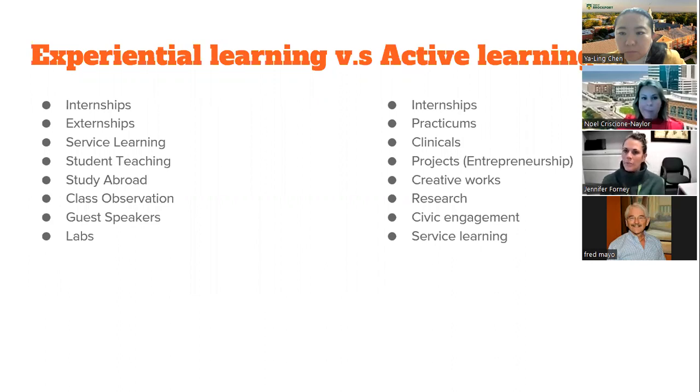From an active learning perspective, we still can have internships in labs and clinicals, but where I see that we take it a little deeper is in those projects, those creative works, some research, like Noel and Cheryl said they're working on, civic engagement and that service learning. And the key point to the active learning or the applied learning is really embedded for credit in those courses and foundational to the course for the whole semester.